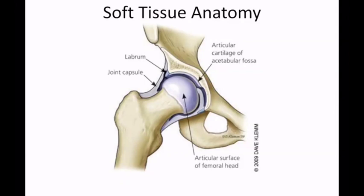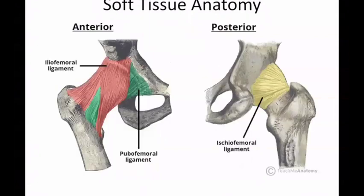The other thing to mention is the capsule. Now, this is really important. The joint capsule for the hip is quite different from the one for the shoulder, which is a bit more flimsy. This is a rock solid construct. It's formed through circular and longitudinal bands. The longitudinal bands are often reinforced by really thick ligaments. We can see them here, the pubofemoral ligament, the ischiofemoral ligament, and the iliofemoral ligament. The strongest of which is the iliofemoral ligament, but all three are crucial for stability of the hip. So this is the hip capsule.